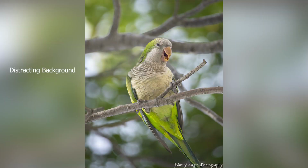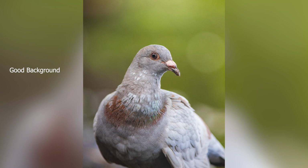Now, the other part of this tip that's really important is looking at your background. Even if you do get low, if the background is too close, maybe there's branches right behind where the bird is, it's not going to be blurred out at all. There's not going to be a good depth of field. So you need to get as far away from your background as possible.